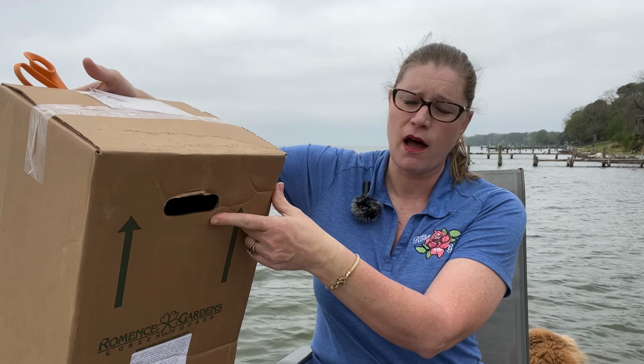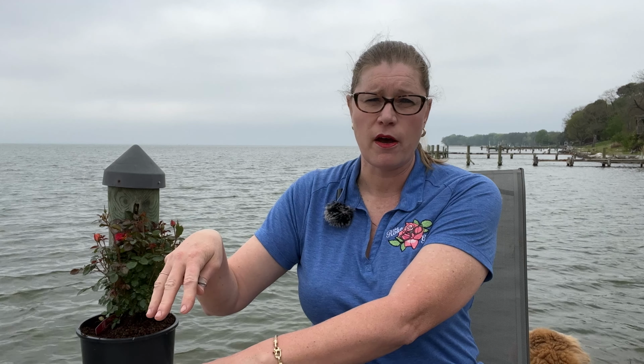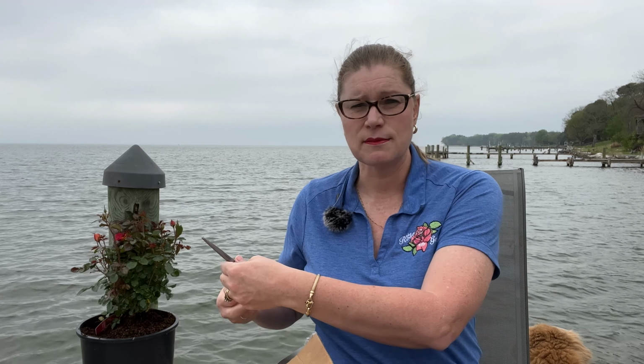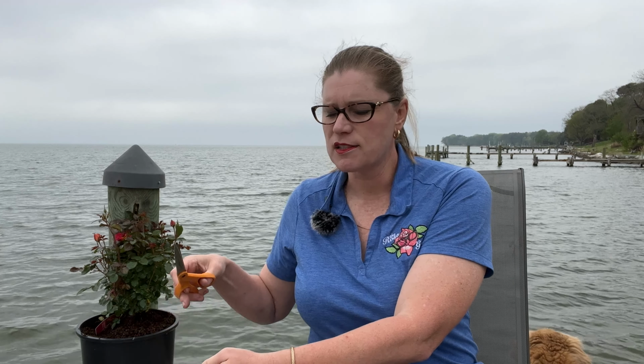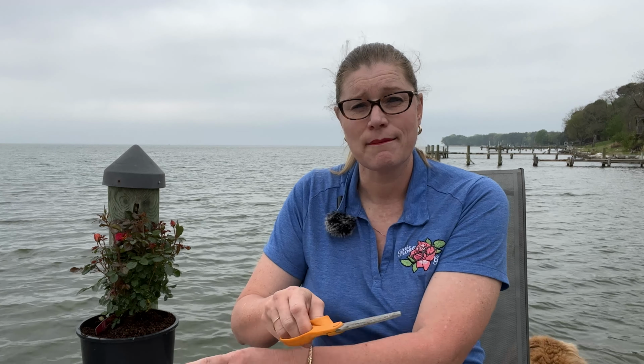A lot of times with our potted roses, we'll see that it has holes so that humidity will not build up in this box. And we've talked about humidity before, that if humidity builds up in the box, it will leave from the vendor being absolutely black spot free, but with that humidity, sometimes the leaves will have black spot, and you just defoliate them. No big deal. Pull off those leaves and it'll start flushing back for you with new leaves.